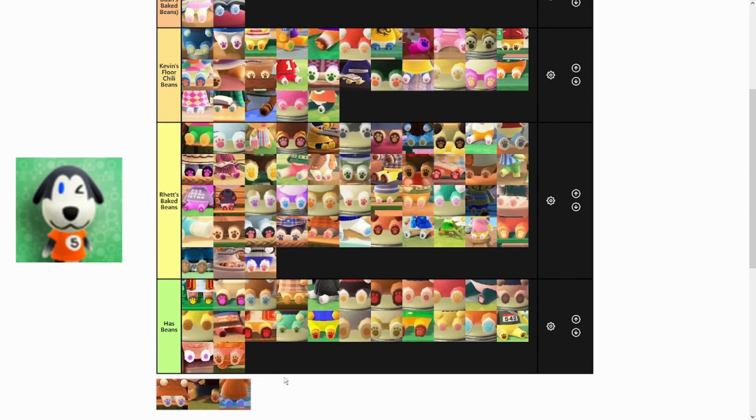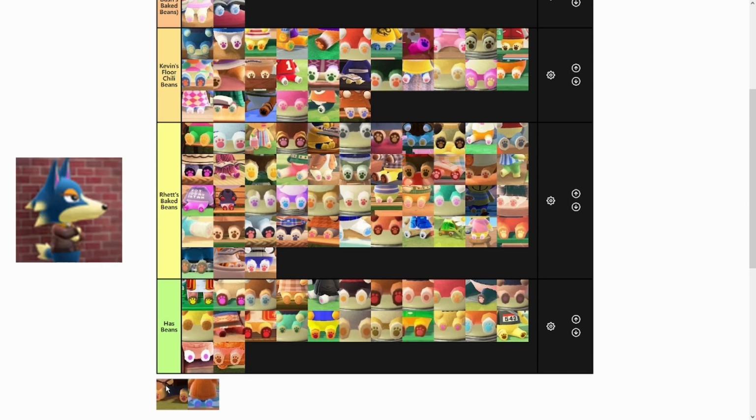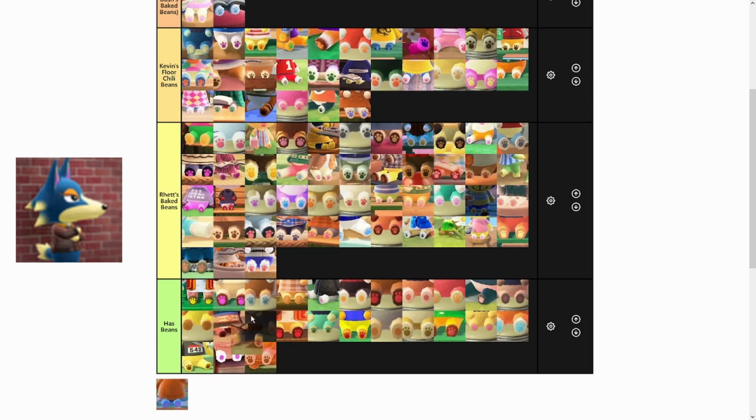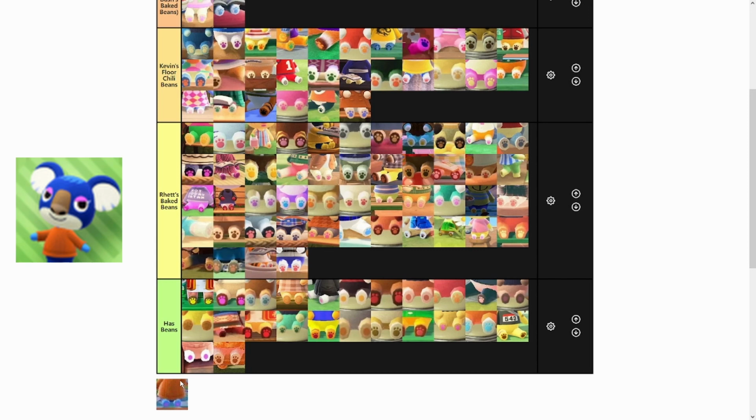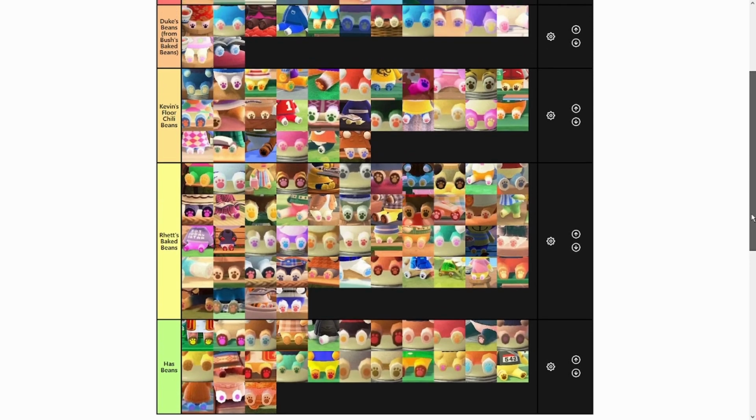Okay, last three. We have Whitney. I think Whitney is gonna go with her cute purple paws into Kevin's floor chili beans. Wolfgang, I'm not feeling it, but not bad. And they're gonna go into Rhett's baked beans. And lastly, Yuka, going into has beans. I think that is everybody.